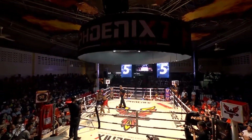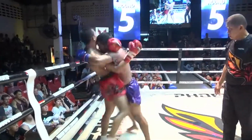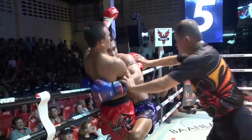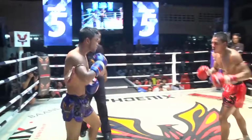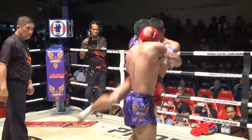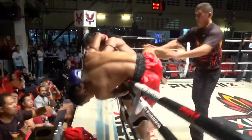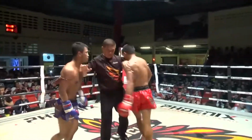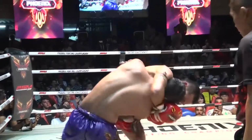5th and final round. WBC Muay Thai title on the line. Seksan in the red. Rodlek in the blue. We have a war on our hands. Seksan on the back foot. Seksan's wound already reopened. Yes, it has. Huge knee by Rodlek. Rodlek with the flying knee, giving Seksan a taste of his own medicine. Flying knee from Seksan now, back and forth action.